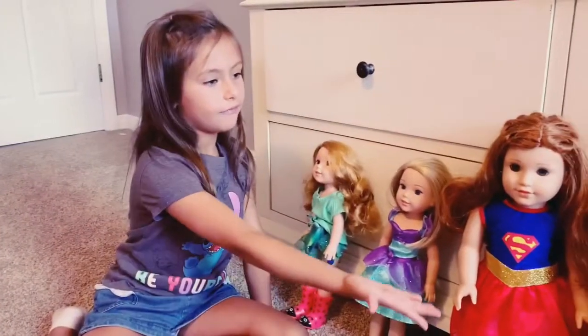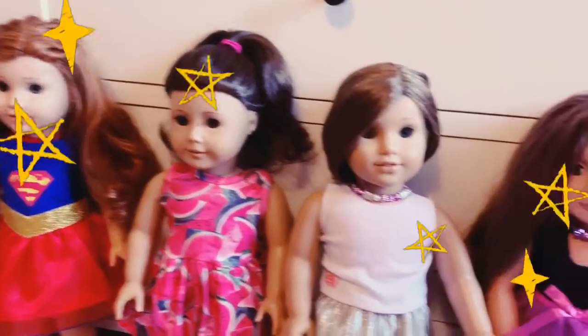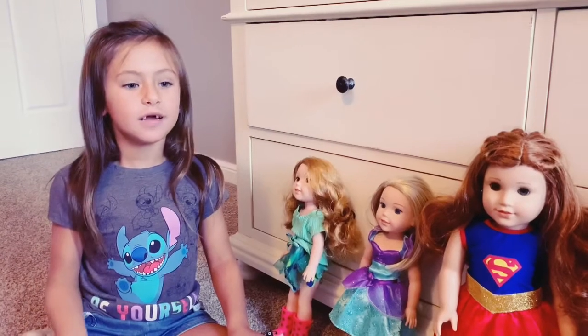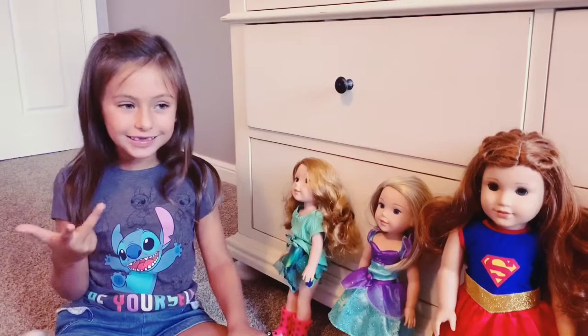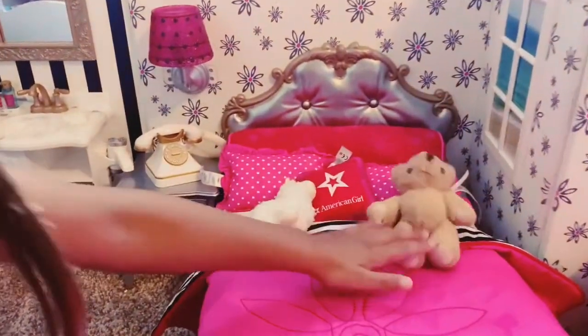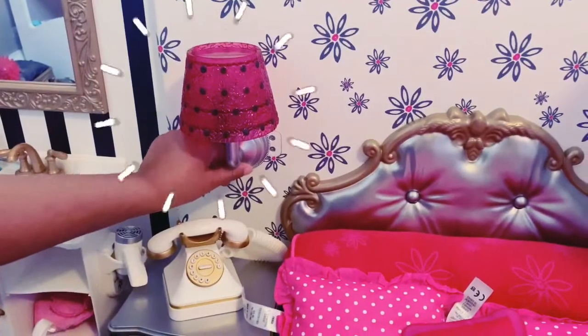These are my line of American Girl dolls. So, I'm going to be showing you their night routine. We're going to put on our pajamas, brush our teeth, and jump in bed. Bed's here, and a bed here, and a faucet here, and another faucet here, and the laundry stuff, and a little desk here, and there's stuffies, and even a little phone. And look how cool this is.